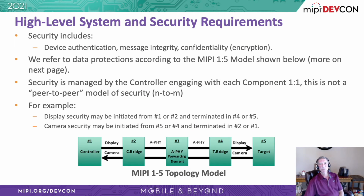Some of the high-level system and security requirements are described. Fundamentally, security includes three key elements: data authentication, which establishes a level of trust among the components; message integrity, which ensures that messages have not been modified in transit; and confidentiality, which is achieved through encryption. We refer to data protections in MIPI according to the MIPI 1 to 5 model shown below. There's more on the next page.